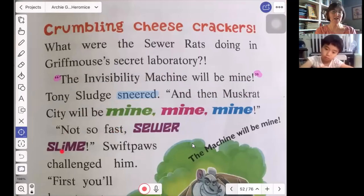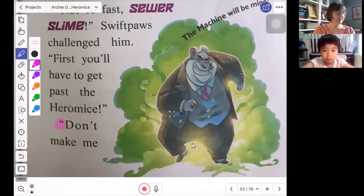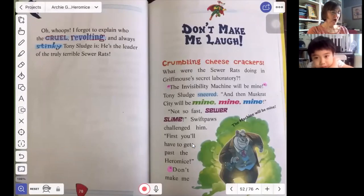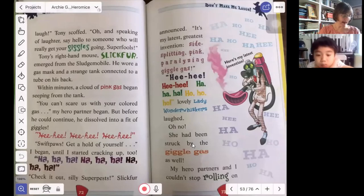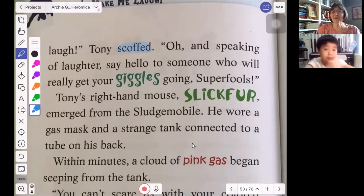Not so fast, sewer slime. Swift Paws challenged him. First, you'll have to get past the Heromice. Dun, dun, dun, dun. Heromice to the rescue. But now somebody's going to talk. I wonder who it's going to be. We have to turn the page to find out. Do you know who's going to say this? Well, the title of the chapter is Don't Make Me Laugh. So maybe that's what he's going to say. Don't make me laugh. Tony scoffed. Oh, scoffing is just as bad as sneering. If you're scoffing or you're sneering, you're really saying something in a way that's just not very nice. You're kind of making fun of someone else. We had a couple of those words the other day. Sneer, scoff. I'd have to look back at our notes from the other day to find them.